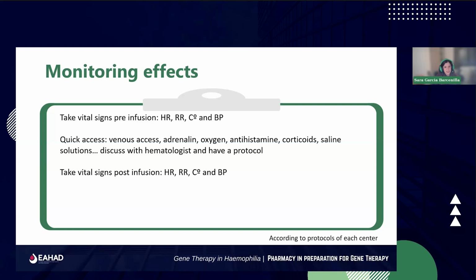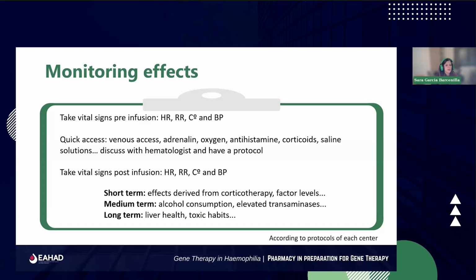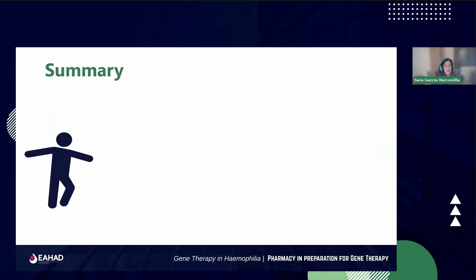Also, we are going to take the vital signs post-infusion, the same, to detect changes in the patient. And if we look at other time points, we can see the short term: we are going to look for the effects derived from the corticotherapy or the factor levels. In the medium term, we can monitor or detect alcohol consumption and elevated transaminases. In the long term, we can focus on liver health or toxic habits. Everything, of course, according to the protocols of each center.